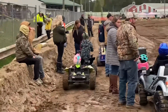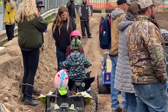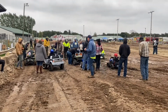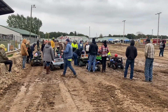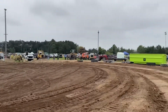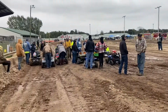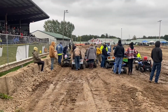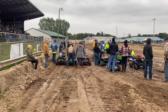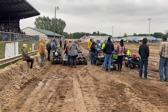It'll be awesome. He's got his spiked helmet on for good luck. He's ready to race. All right, they're lining the little tykes up here, getting everybody rode up. As cool as the big cars are, I hope they shut them off for the Power Wheels race so we can hear the announcer for these kids. This is the most important race of the night right here, making sure the kids have a good time.